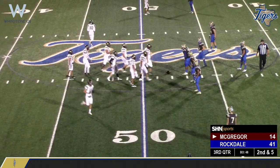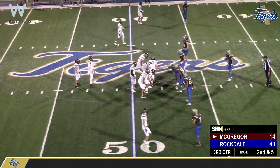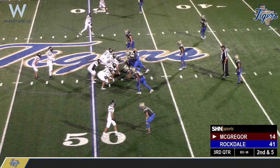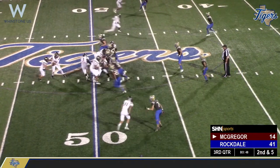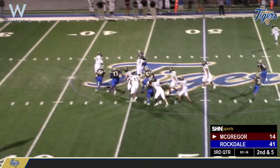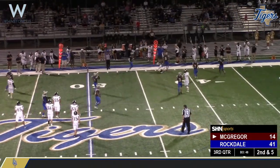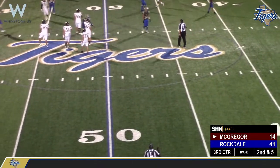41-14. Tigers looking pretty good tonight. They have a couple of blemishes there on the 2 touchdowns that McGregor scored within a minute or so. 2nd and 5. Play action fake. Quarterback rolling out to the left. Chad Lorenz, he's back in the ball game. Pass left side is overthrown, incomplete.